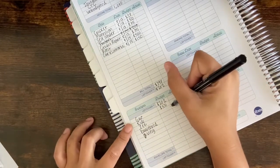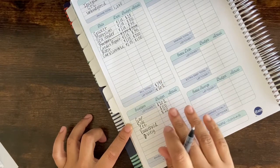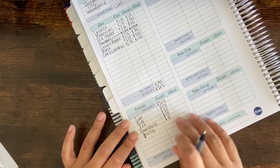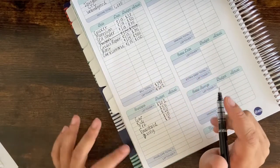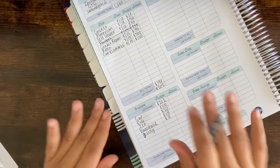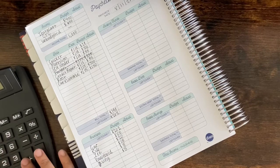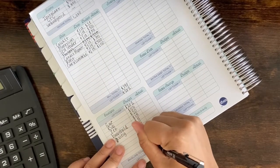All right, so gas is gonna get $50. The kids every week are gonna get $20. Me, I'm gonna get $15. Household is gonna get $5, because when we buy household stuff, we pretty much buy larger things. I'm thinking about getting like a Costco membership just so we can buy more in bulk. But $5 a week from both of us kind of adds up. And then when it's time to actually buy things again, we have more than enough money for that. And then giving, I'm just gonna give $5. 50 plus 20 plus 15 plus 5 plus 5. So our envelope total comes to $95.